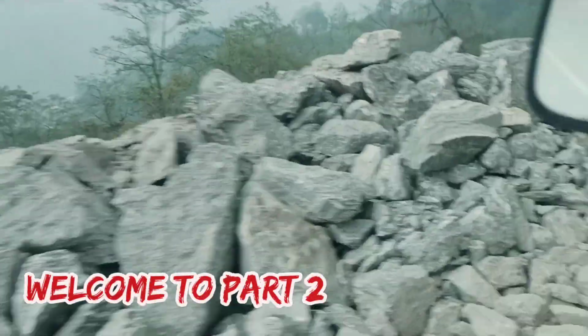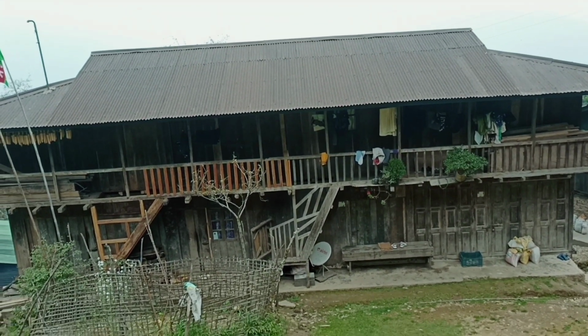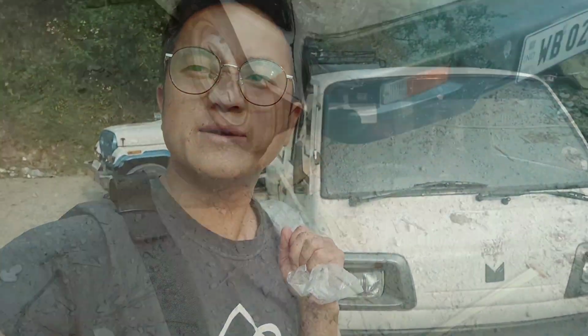Slowly, slowly, man. Slowly, slowly catching the monkey. Really cool traditional house, my god. Alright, so now we are moving to Labdang, and this is our van.